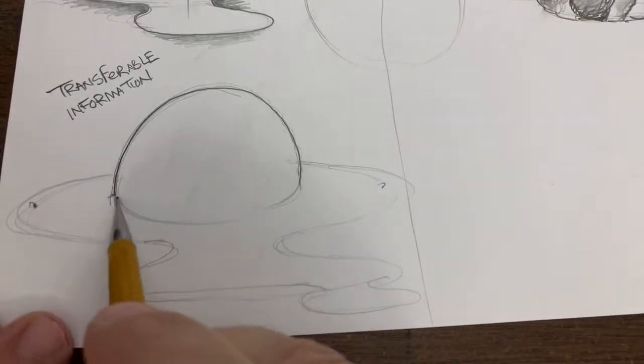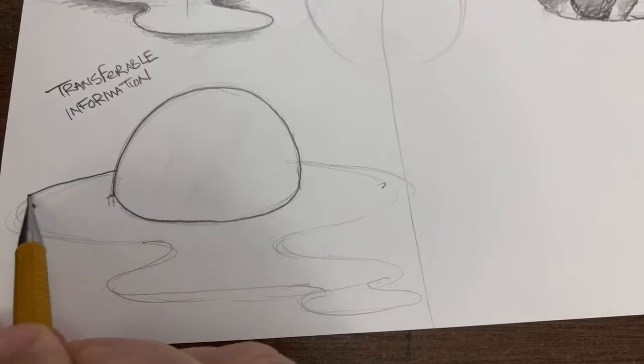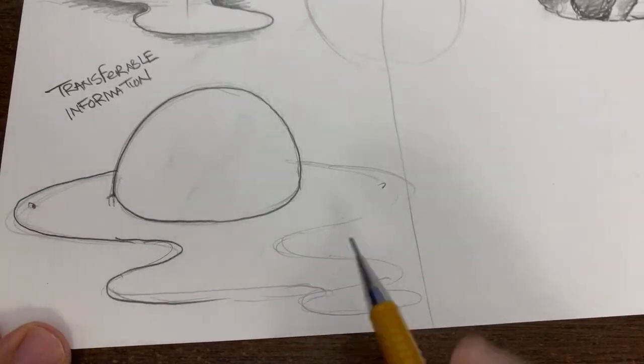All right, so now let's curve the bottom. This is going to be so cool, this egg yolk. So we're using that same foreshortened shape, our transferable information.